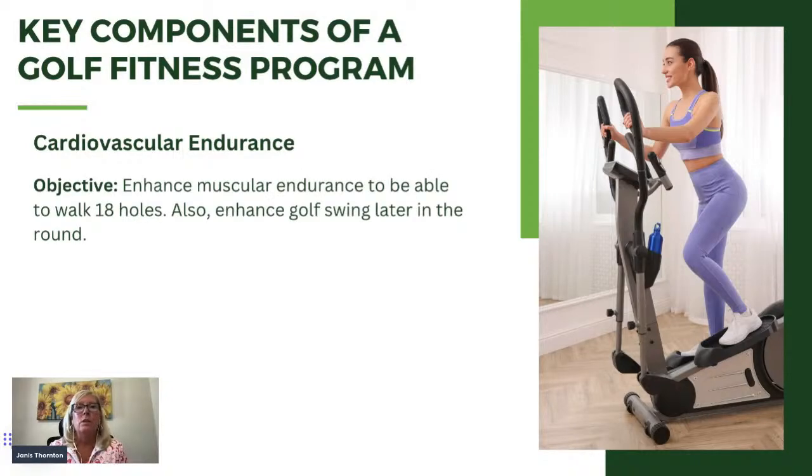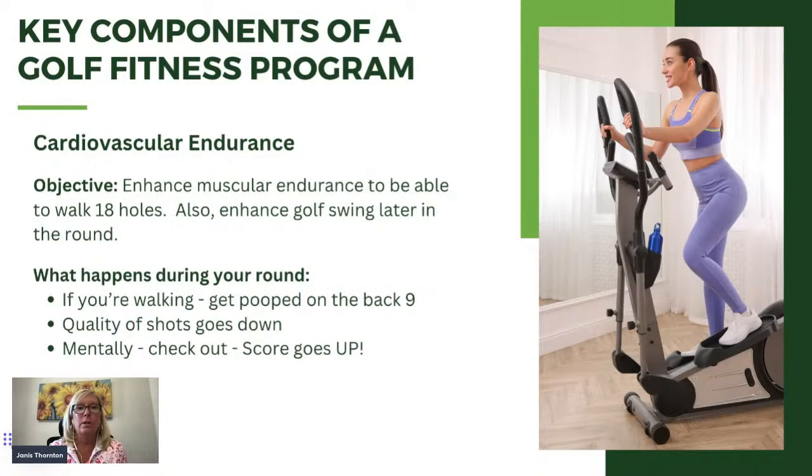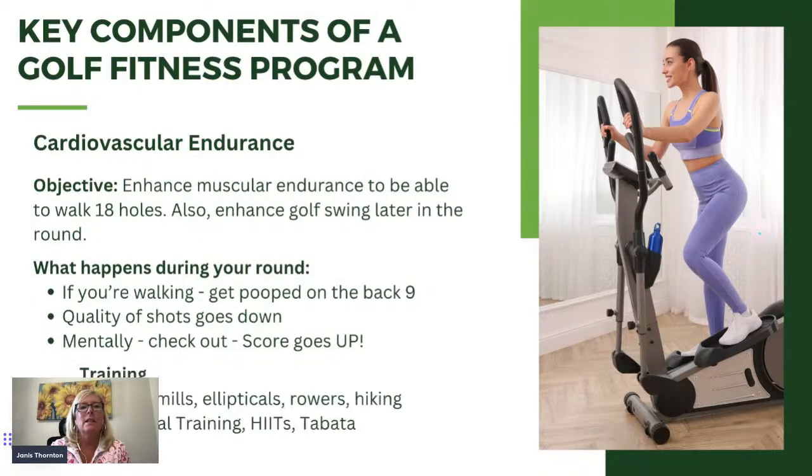So obviously we want to enhance muscular endurance, to be able to walk those 18 holes, and then also to be able to keep the golfers so that they have a good swing later in the round. But what happens during a round? If you're walking, you might get pooped on the back nine, your quality of shots goes down, and then unfortunately you start to mentally check out, your score goes up, and that is no fun when that happens. But some great training techniques are treadmills, ellipticals, rowers, hiking. You all know, as trainers, what to do for cardiovascular endurance, but have your clients also do interval training, HIITs, and Tabatas.